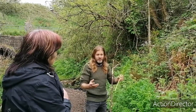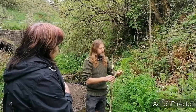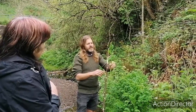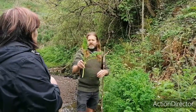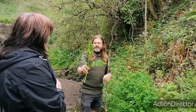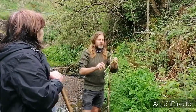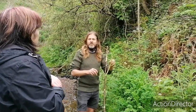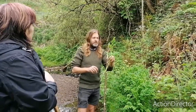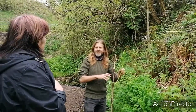We are allowed to forage by law, as long as you've got permission from the landowner, which is kind of council land here. But anyway, back to this one. Just have a look at that. What do you reckon that looks like? What could that be mistaken for? It looks like, I'd say, parsley. Parsley, yeah. This is one of the most common causes of poisoning out there, because people misidentify it as either parsley or celery.